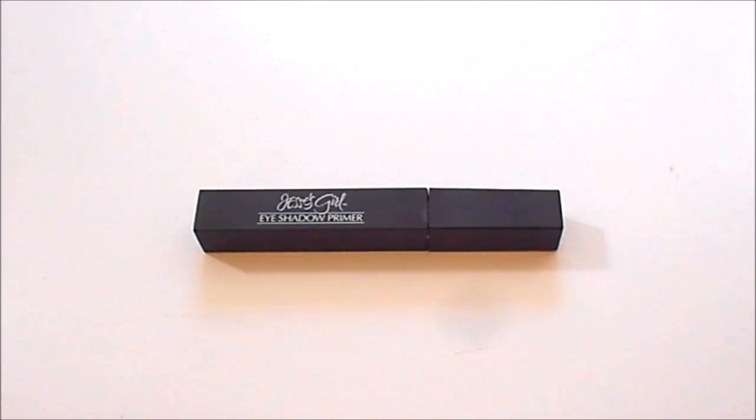Moving on to eye products. For eye primer, I currently have 1. At my last update, I also had 1. I currently have the Jessie's Girl eyeshadow primer. At my last update, I had the Urban Decay eyeshadow primer, which I have since used up. My ideal number for this category is just to have 1 eye primer.